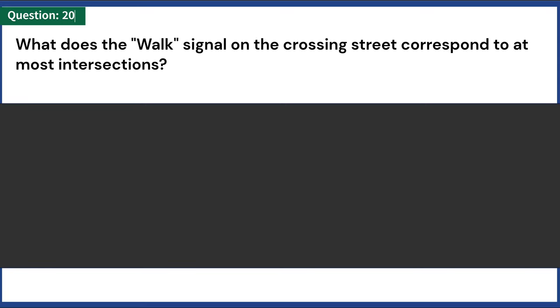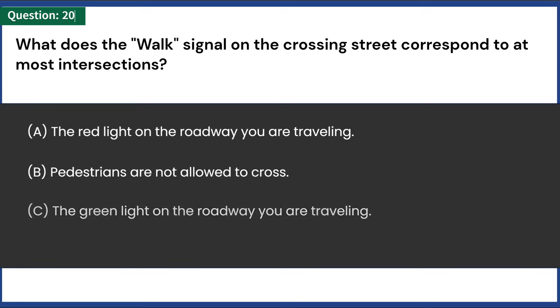What does the walk signal on the crossing street correspond to at most intersections? A. The red light on the roadway you are traveling. B. Pedestrians are not allowed to cross. C. The green light on the roadway you are traveling. Answer, C. The green light on the roadway you are traveling.